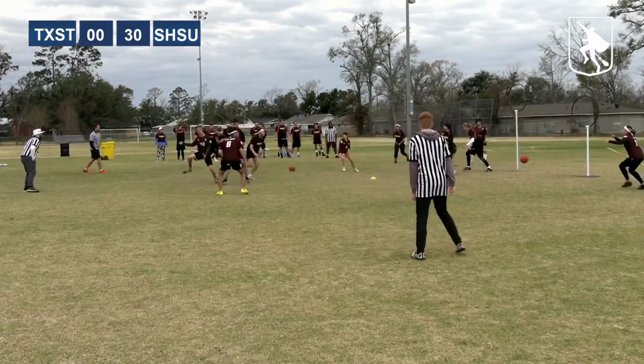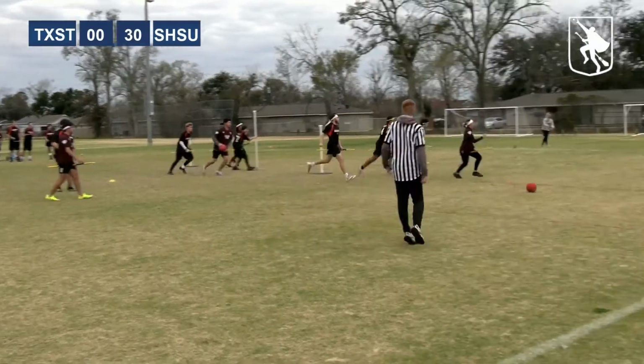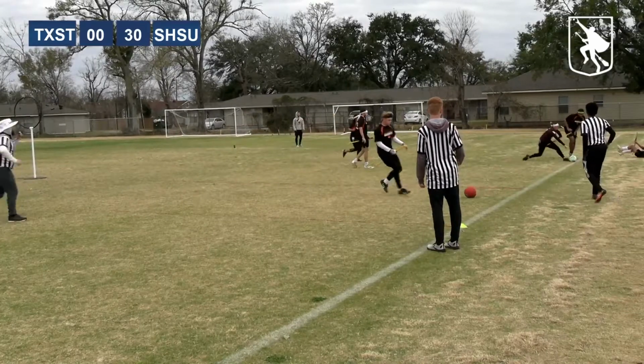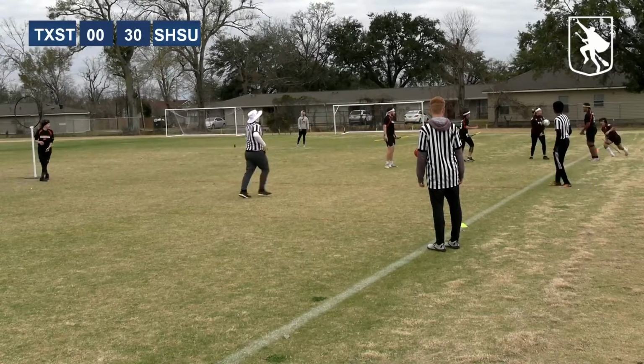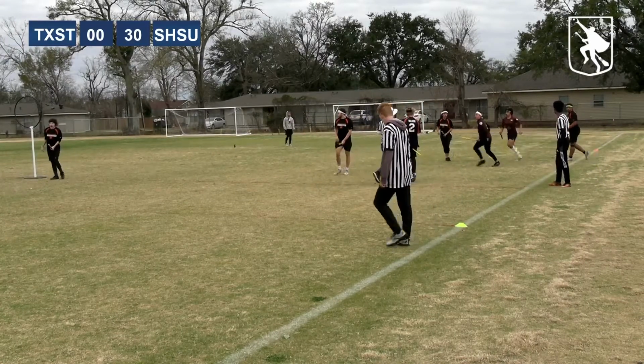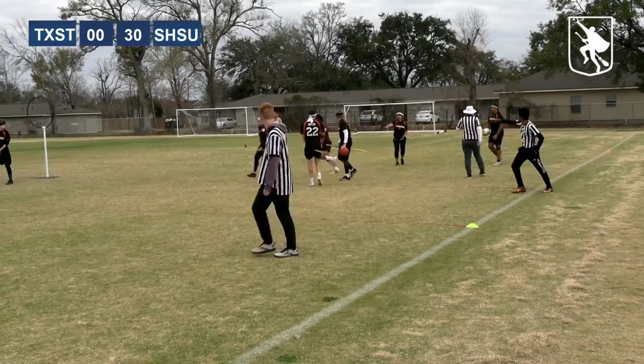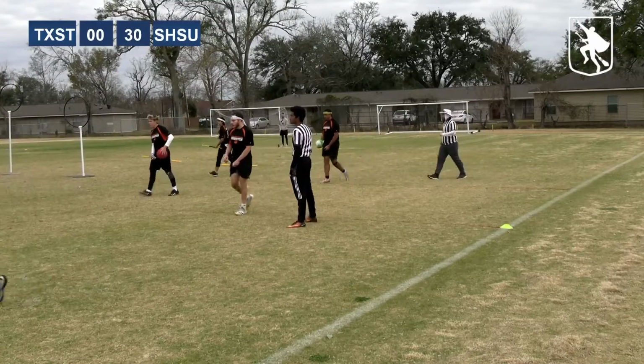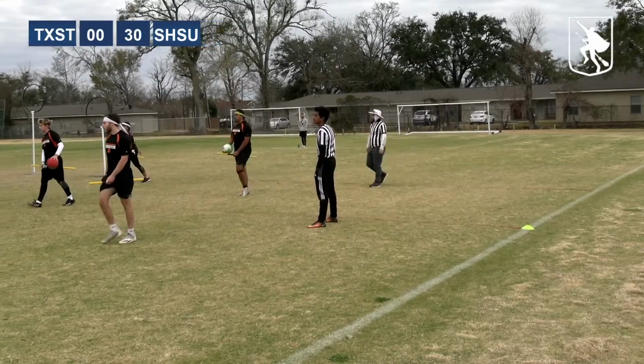Bludger's thrown. 2 people are beat out of the play. Pass a little high. Can they recover the quaffle? It's rolling. He stops it from going out of bounds. It's pushed by the keeper. But the bludger is inbounded for Sam Houston, given to Dorsey, the keeper. So that offensive possession for Texas State ends without a goal, and now Sam Houston has another chance to extend their lead.